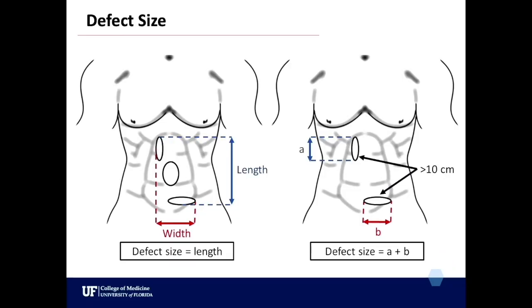The introduction of defect size into the CPT coding is a new addition. We've never done that before. And it's very important to know how to measure the size. So you basically have a length and width, and you generally use the largest of the two to code your hernia. If there are multiple defects, you just take the largest distance between the top defect and the bottom defect to give you the length, or the largest horizontal distance from right to left to give you the width.